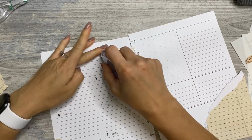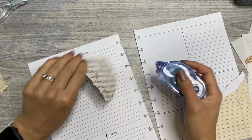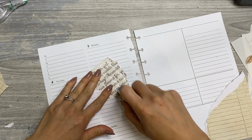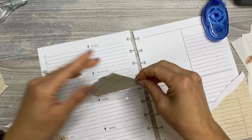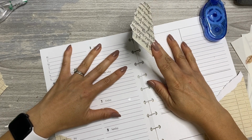But I do prefer the dot adhesive over this for sure. So then I'm just going to line it up.